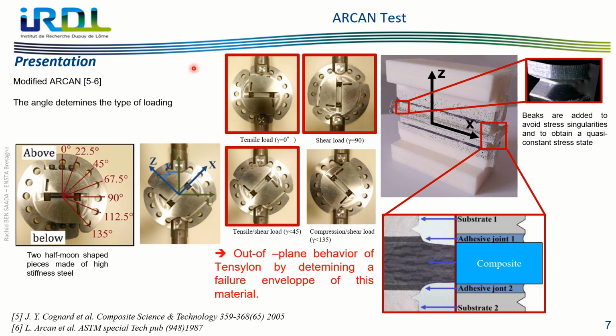Here we present the Arcan device. It consists of two half-moon shaped pieces made of high stiffness steel. Within the device we can find holes that make it possible to test the material following a wide range of stress states. 0 degrees gives us tensile loading and 90 shear loading. By using intermediate angles, we can apply a combined tensile shear load or a combined compression shear load, from 90 to 135.